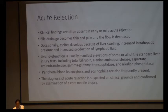It will be just derangement of liver function tests. And previously people used to put T tubes commonly in bile ducts, and that was one of the markers. The quality of bile will actually tell you whether the liver is working or not, or whether there is an episode of rejection. Occasionally they may develop ascites because of liver swelling, increase in intrahepatic pressure, and increased production of lymphatic fluid as well.